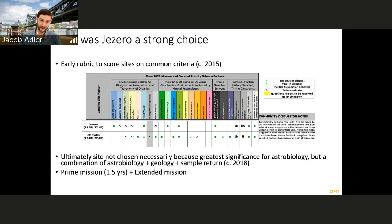So after the first year and a half, if we scooted on towards a midway site, which has the same rocks as Northeast Syrtis, or at least some very similar rocks, you could see potentially caching a lot more of a variety of materials that are highly relevant for studying the whole planet of Mars. And again, ultimately, the site selection was not entirely based on astrobiology. We did have to consider things like what we would learn about the geology of Mars, what are the capabilities of the instruments on the rover, and finally, what is the value and confidence that these samples will be returned, and what will we learn from them.